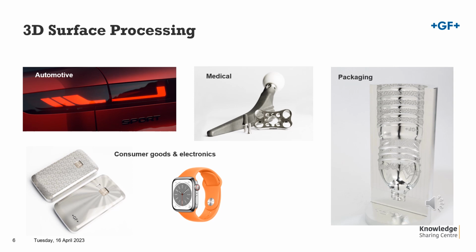In medical, we texture implants on the whole surface to create a sort of sandblasting effect that enhances osseointegration. In packaging, our customers texture bottle molds to create the texture we see in the final PET bottle, but we also make the neck rings as well as some of the bottle cap molds. And finally, in consumer goods and electronics, GF has a strong presence in the industry where customers texture directly the plastic injection molds for phones, computers and tablets, and as well for wearables, where our customers texture molds to create the bracelets, for instance.